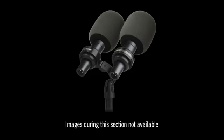Now, is that even necessary, though, really, with an SM57? I mean, I guess if you were out in a monsoon or something, maybe. But if you have the foam windscreens on now, the actual pores are so tiny that the water won't get through. Okay. So, yeah, you can use an A2WS or the A81WS, and the water won't get through there as well.